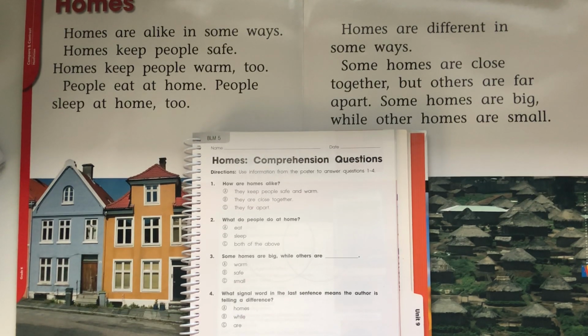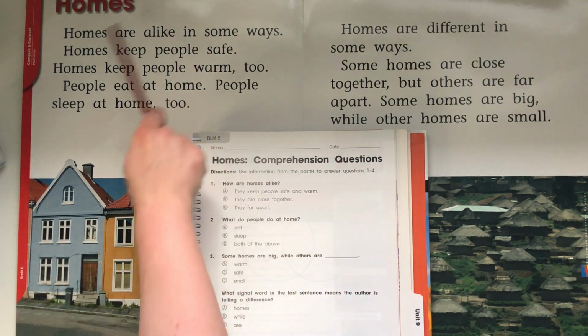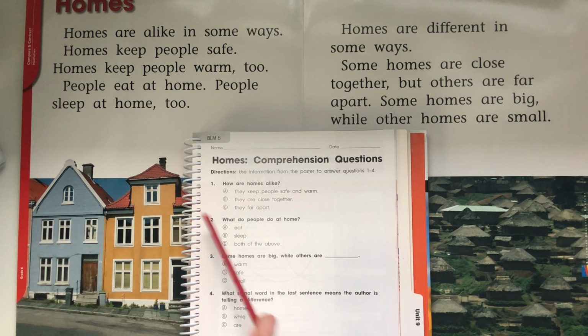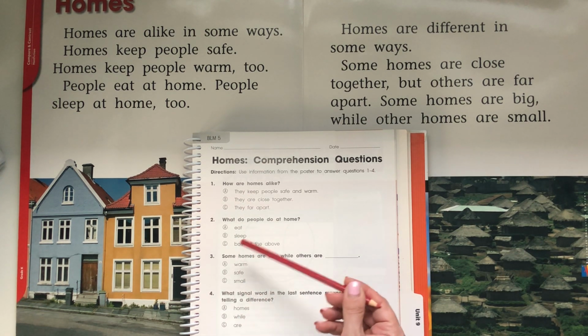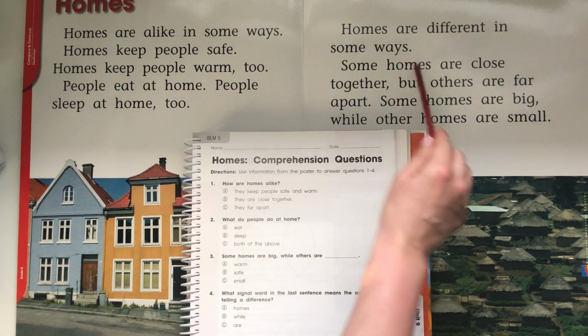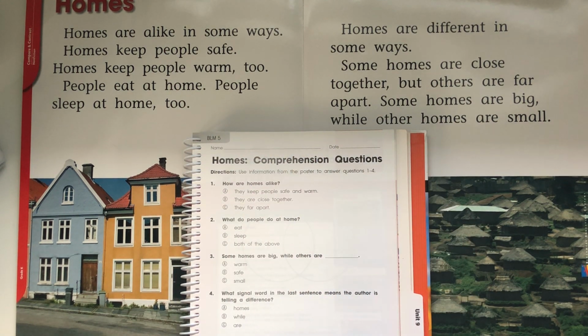We can adapt it. So, looking at this, love bugs, it says, use information from the poster, that's this, to answer questions 1 through 4. So we're going to do question 1 together, and then at home, you're going to go through 2, 3, and 4 with somebody in your family, and you're going to tell them what you think the right answer is, and they're going to use this to tell you if you were right or not, okay?